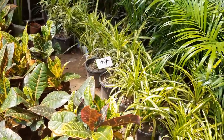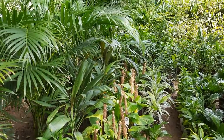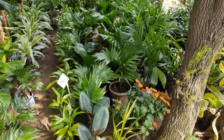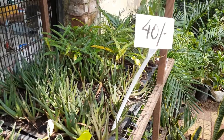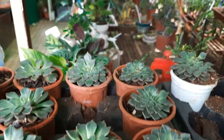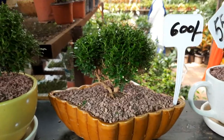It's a beautiful nursery. These are areca palms. These are fan palms, 125 per plant. These are succulents and they have a beautiful collection of these succulents, and all these succulents are 100 rupees. Not bad. These are Haworthias. These are some bonsais.